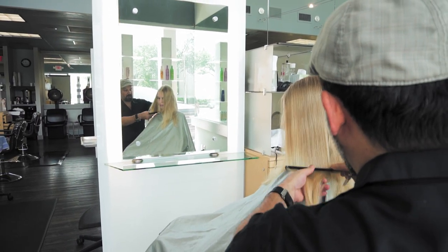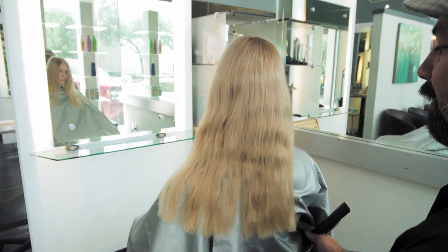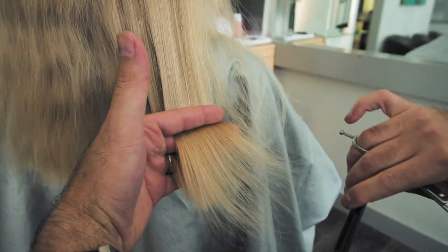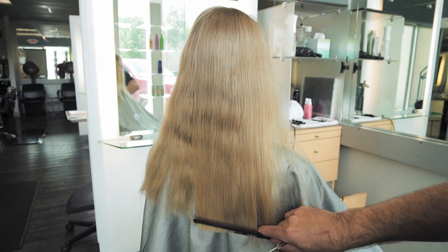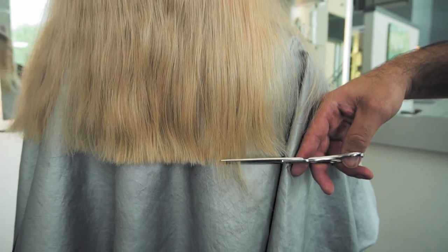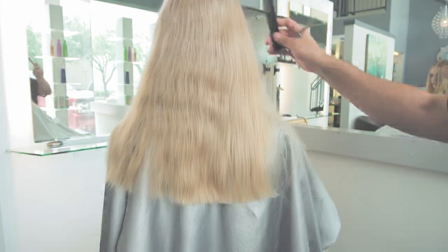Okay, if she wanted all one length, this would be all one length right here. But she doesn't. She wants some layers. So do the same thing. You comb it. So there's a little tangle there. Lightly comb it out. See that right there? I mean, literally, you can grab it and just connect it just like that. Okay, nice and clean.